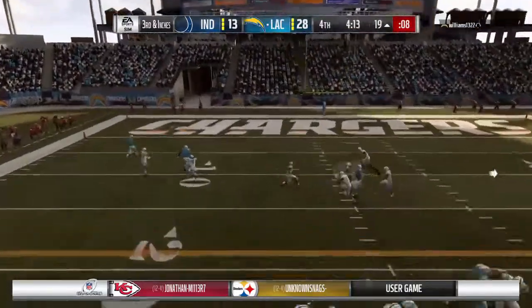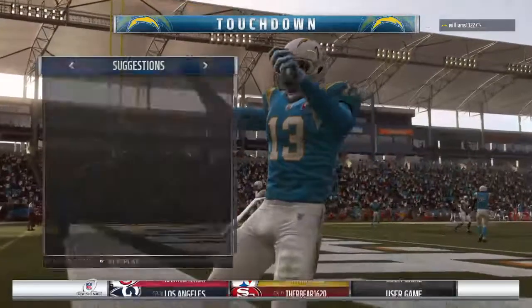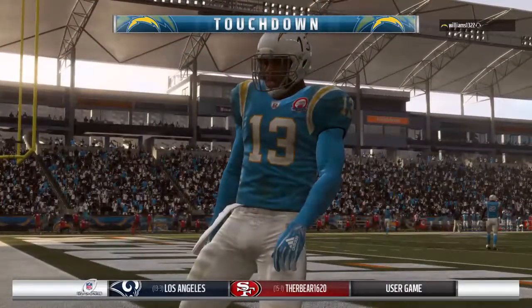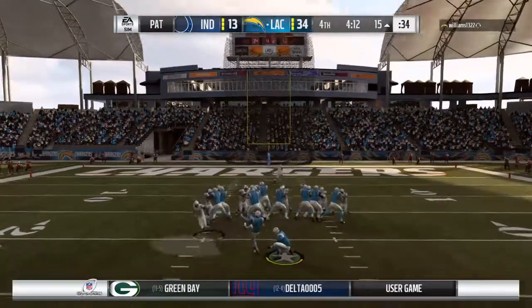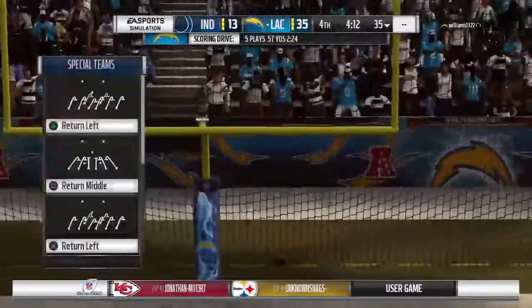Out of the gun, here's Wilson. Got a man, it's Allen for the Charger touchdown. Keenan Allen from 19 yards away. And the Chargers are going to add on to their lead. And right now, Charles, I think you'd have to say their class is starting to show through.